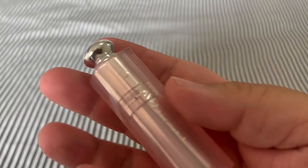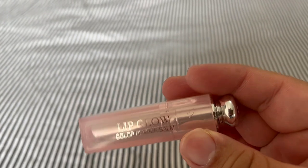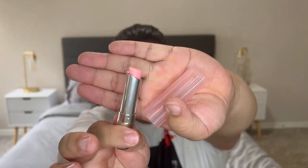I have the Dior Lip Glow. There you go, it is in pink. It leaves a little pink on your lips, but it just gives me hydration. You know what I mean? Like, oh, he drinks water. Look at his lips, they're pink. He has to drink water. That's what it's giving to me, so that's why I got it.